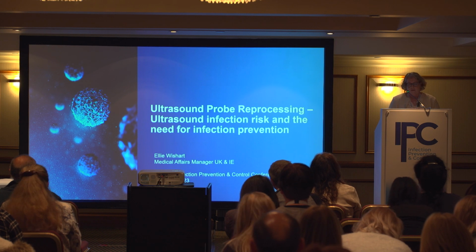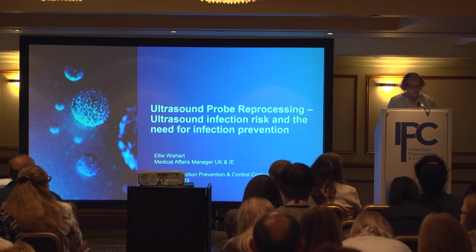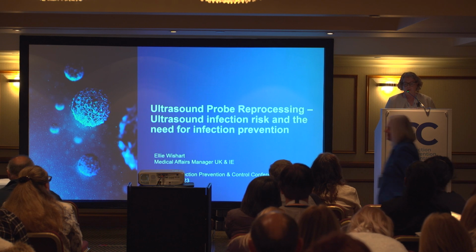So we're also going to have a look at how you can deliver high-level disinfection at the point of care, and that's something that you can deliver closely with full process reproducibility, traceability, but also, most importantly, material compatibility for the probes that you process.